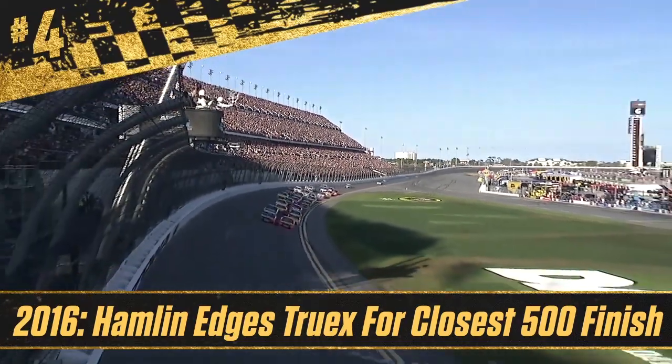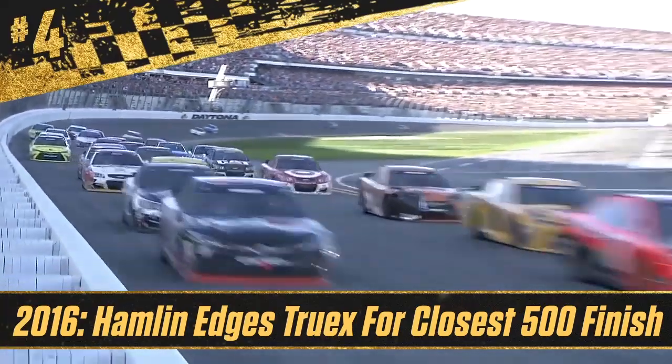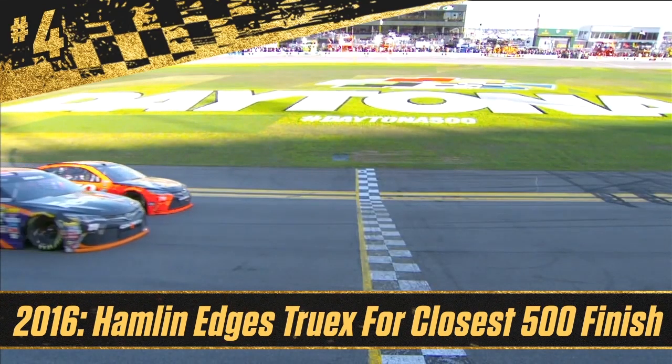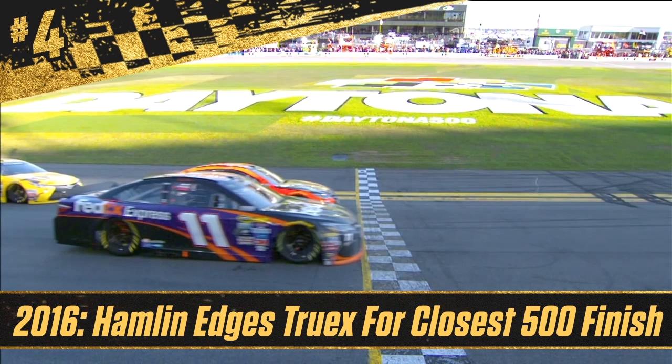Side by side, bouncing off each other. Unbelievable. I think it was Denny Hamlin. I have it as Hamlin. By an inch. What Denny Hamlin, by oh my goodness, at this near photo finish. The first Daytona 500 was decided in a photo finish. Look at that. Wow. Inches.